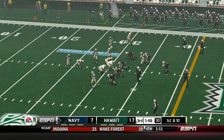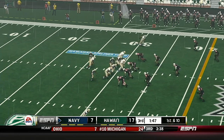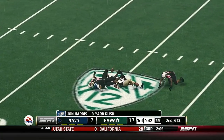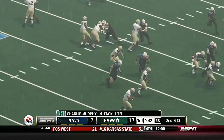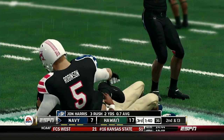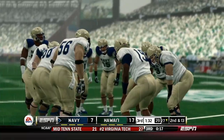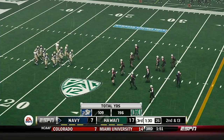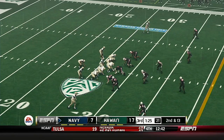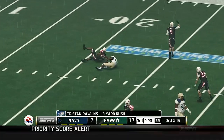Mike 5! Mike 5! He's taken down at about the 27-yard line. Second down, 13 yards to go. Ball on the 27. They'll knock him down for a loss.